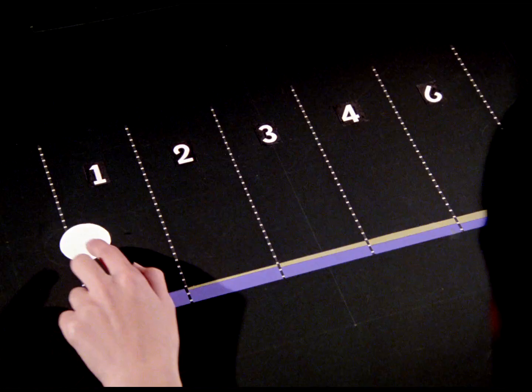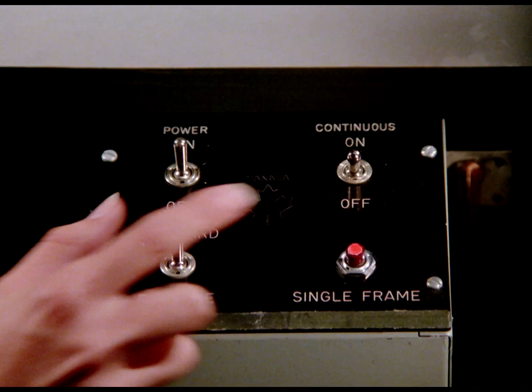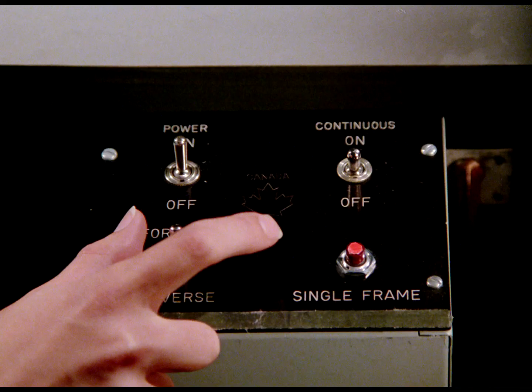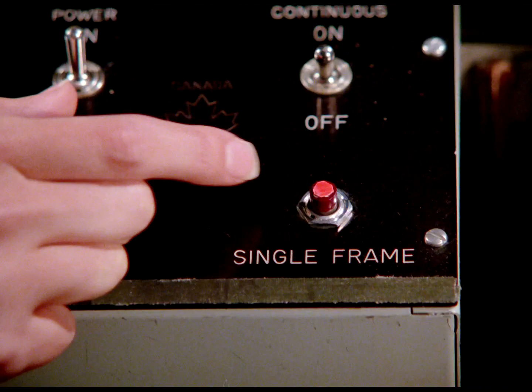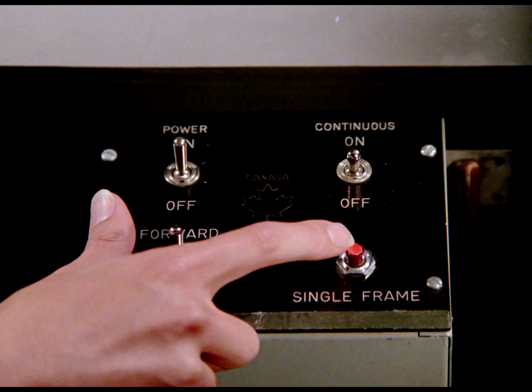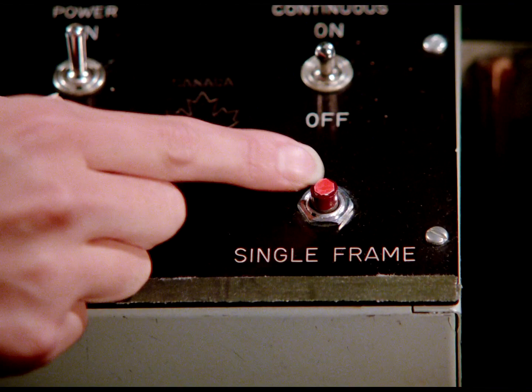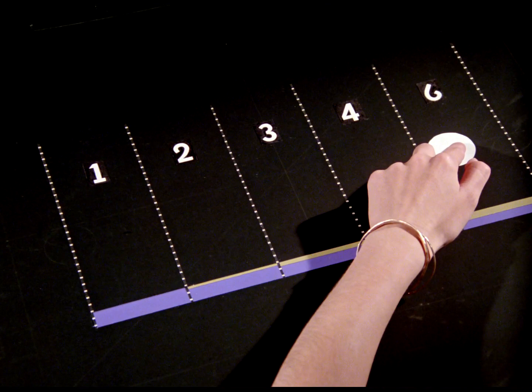Apart from being used as pauses at the start and end of movements, holds may be employed as a regularly recurring part of the motion itself. Normal single frame. There are no holds. Double frame. As one move, and one hold. Triple frame, one move and two holds. Quadruple frame, one move and three holds. Six-frame animation, one move, and five holds.